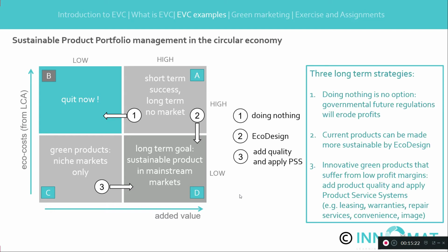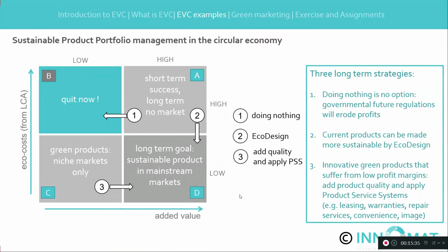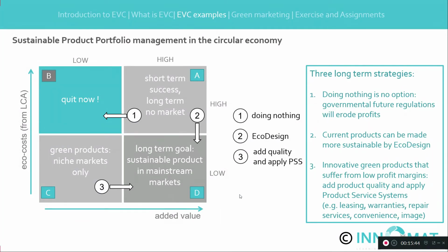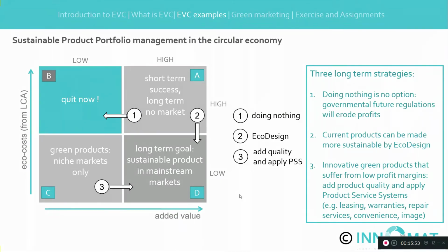Concludingly, there are three main long-term strategies. One is doing nothing, but that is not an attractive option. Governmental future regulations will erode profits. Two is to make current products more sustainable by eco-design. Option three is to add value to green products that suffer from low profit margins. Add product quality and apply product service systems like leasing, warranties, repair services, convenience, and image.